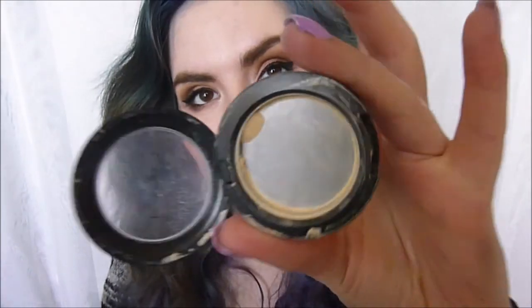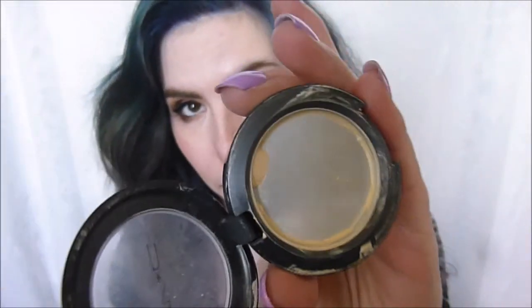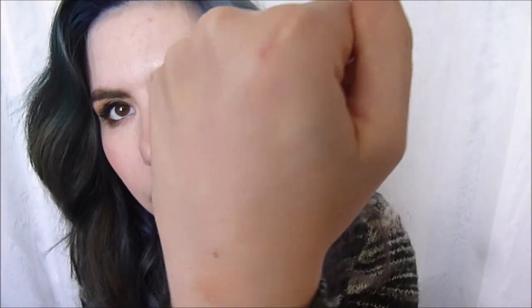This is MAC's Cream Color Base in Pearl, and you can use this as an eyeshadow base. You can mix it in with your foundation, or you can use it as just a general highlight. I haven't got much left because I've just used this thing to death. I'm in the middle of trying to finish it. It's sort of a golden highlight.